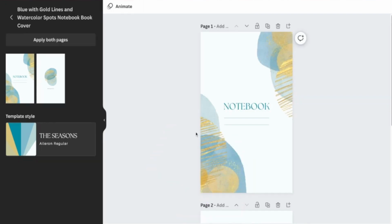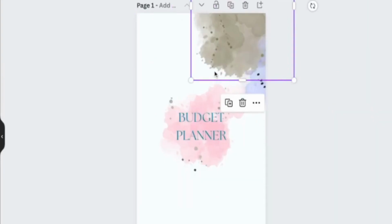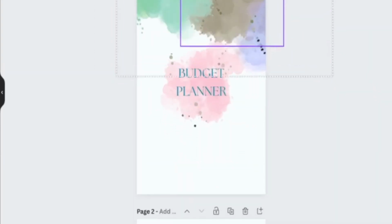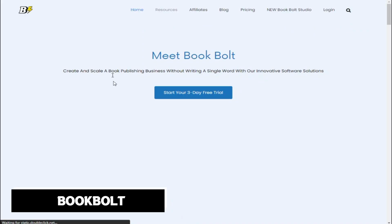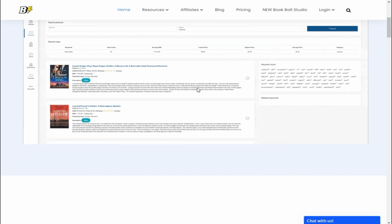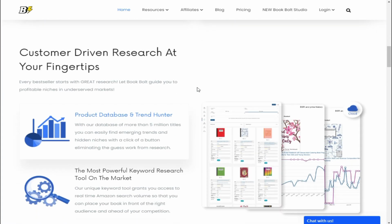Once you have that, you can upload your design to one of your favorite websites, which will make your life much simpler when it comes to these low-content publications. Low-content books on BookBolt is one of them, right here. You can go to BookBolt because this will take care of everything. They offer a variety of other possibilities as well.